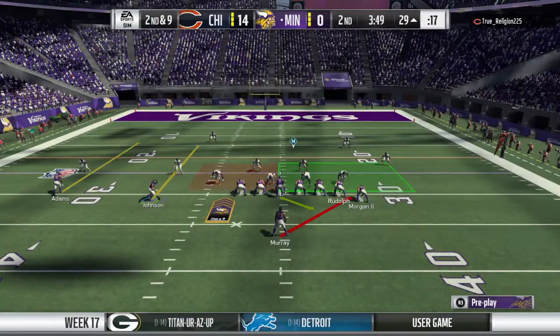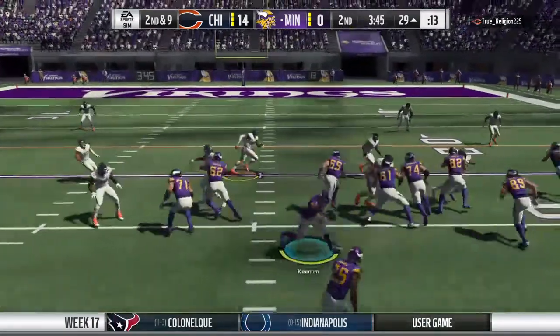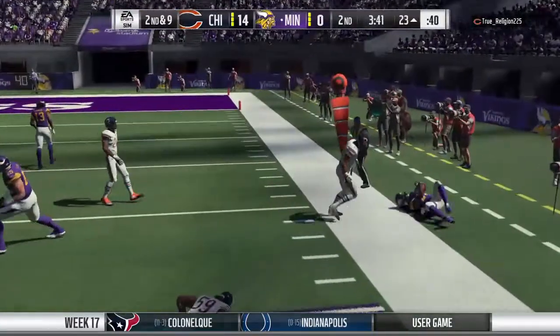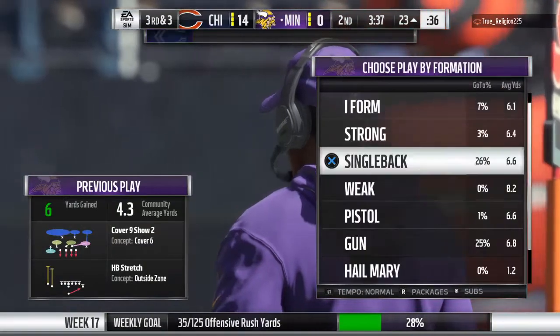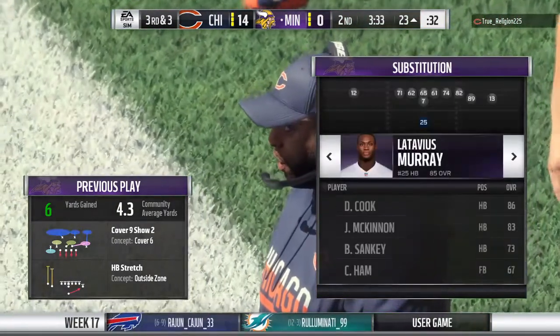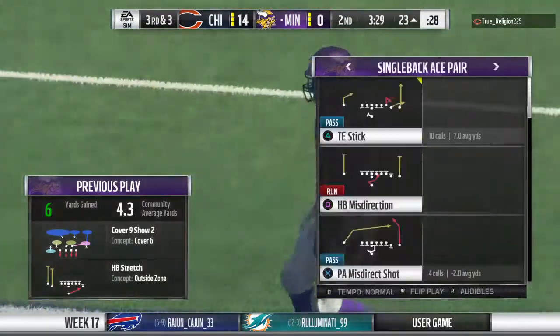Blue 90. The slot man in motion right. They'll try the right side with Murray. Give him 6 yards on the carry. It's going to be 3rd and 3 now. He hasn't had a ton of success here so far, but you get the feeling that he might be on the verge of popping one. Yeah, even on that one, there was a little bit of a hole, but it closed there quickly at the end.